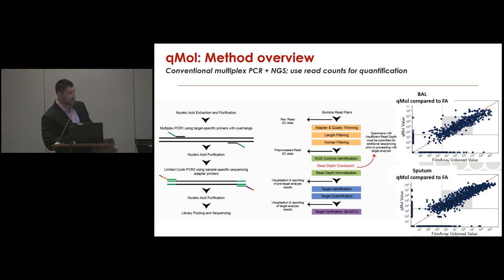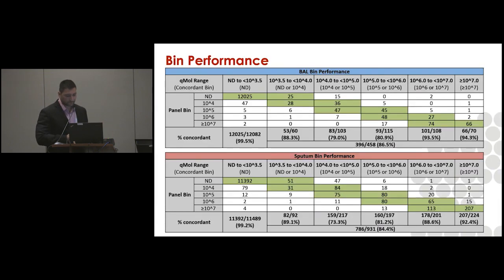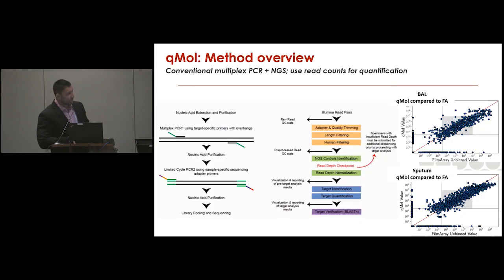And when we do that and compare the quantitative molecular method to the FilmArray bin value, what you see is really nice correlation. So FilmArray quantification is matching very nicely with a completely independent molecular quantification method. So these scatter plots look really nice, but we had to try and come up with a way of expressing these in sensitivity and specificity.